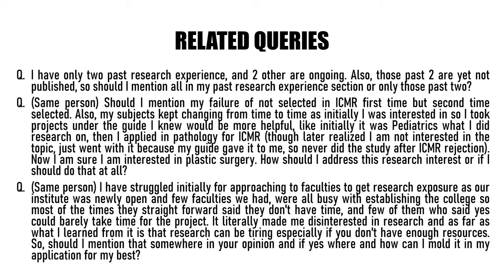And probably in either the statement of purpose or, actually, you could write it in any of the three. But essentially for these two questions, I would probably write it in the past experience section, but very briefly. This question itself is pretty big. I would be more succinct with it, and I would probably try to use better English.